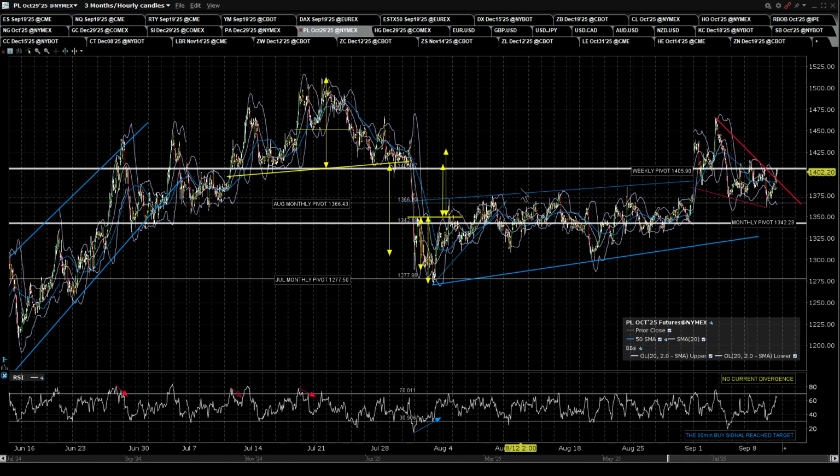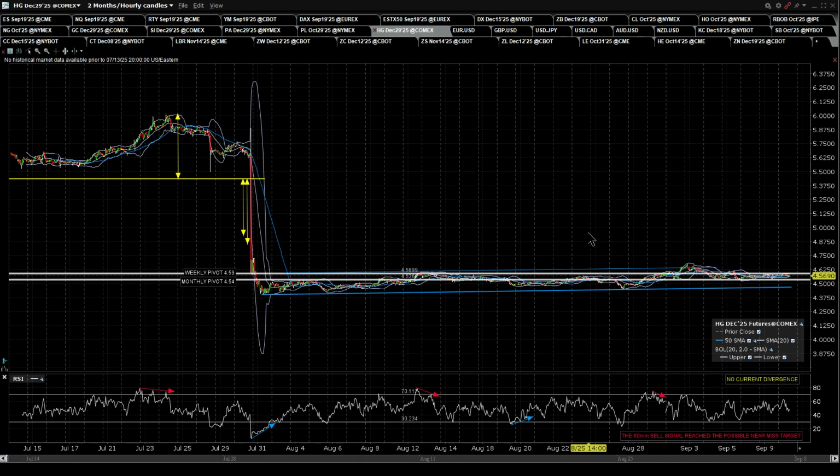On platinum, we've got a possible falling wedge bull flag which has broken up, looking for a retest of this high here in the 1470 area. Looking at HG, still forming this very, very extended bear flag, most likely, so waiting to see. At the moment, we're below, between the monthly pivot and the weekly pivot.